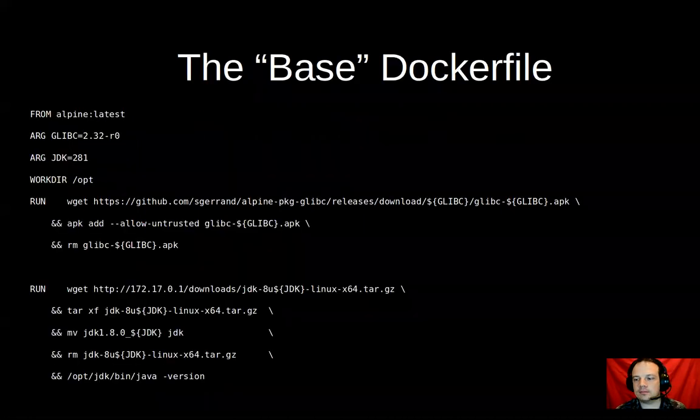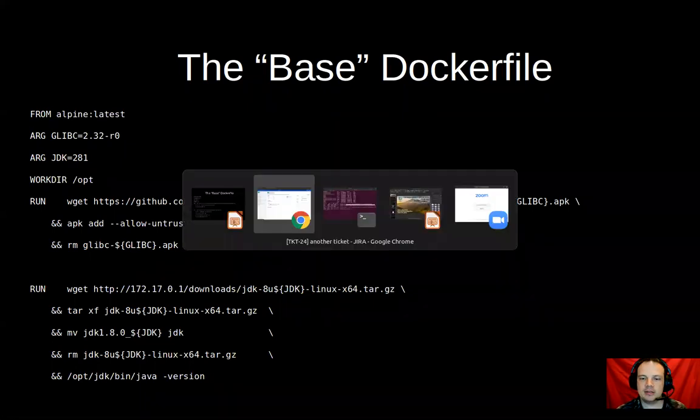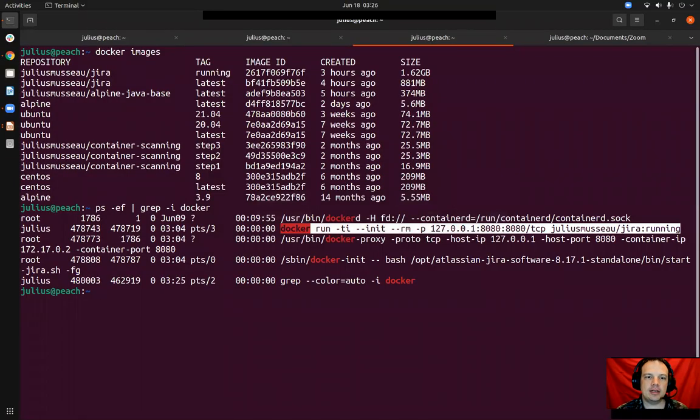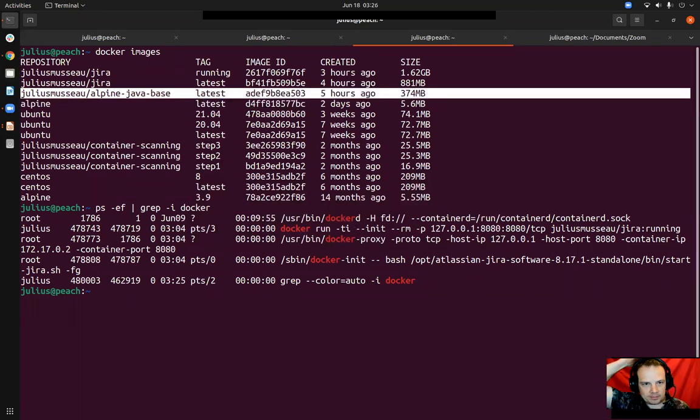Okay, so I've split it into two Docker images. As you see here, this is my base. The idea is that this one is just a useful image based on Alpine that also has Java, Oracle Java. And then from this base image, we can build other things such as Jira, or other Java systems we want to set up on top of this base image. That's a common strategy with Docker images, right? You don't tend to just cram everything into a single image.